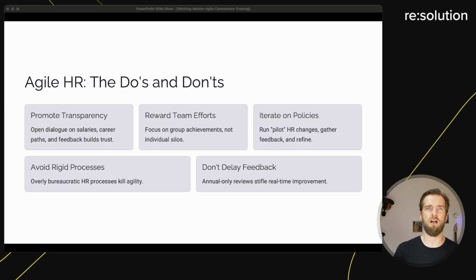In Agile HR, we want transparency on payrolls or feedback. Reward structures that encourage team collaboration rather than individual competition. And short feedback loops, so issues don't pile up until the next annual review. Being rigid or waiting a year for feedback is anything but Agile.